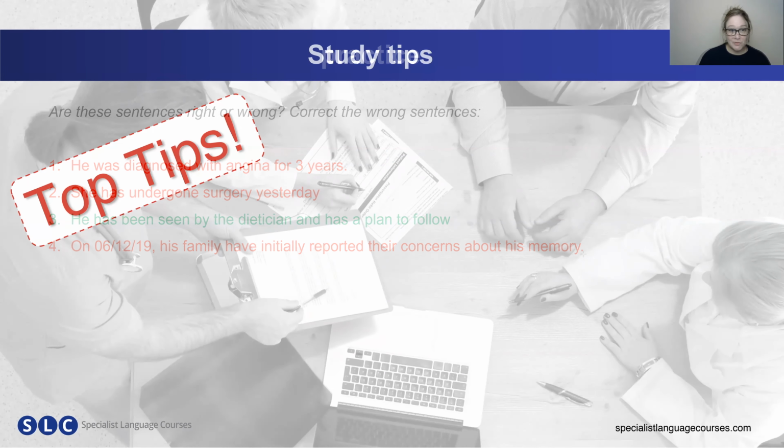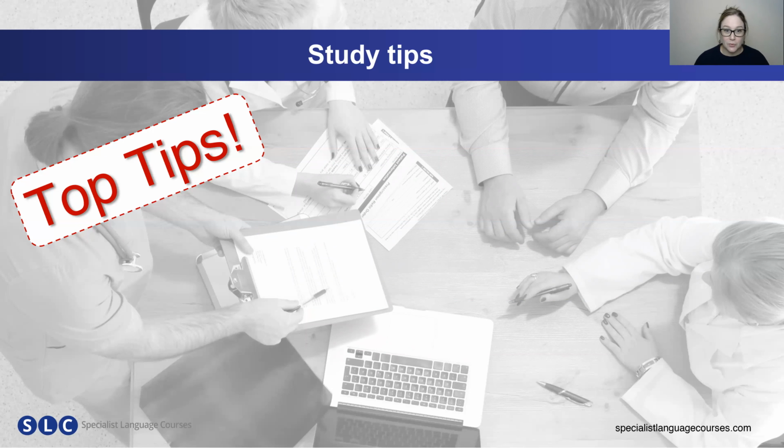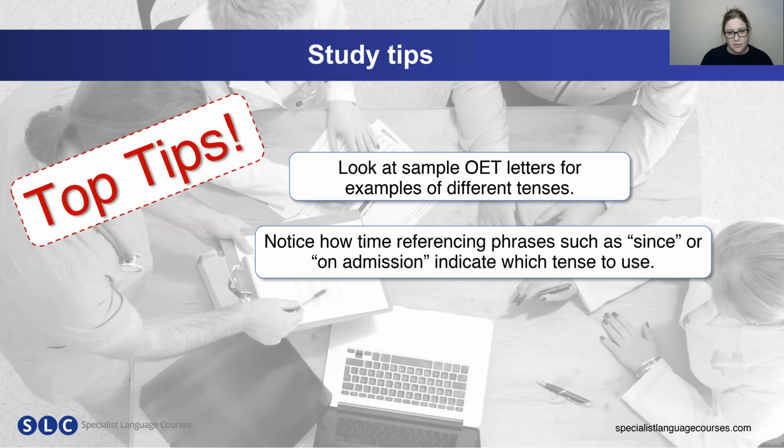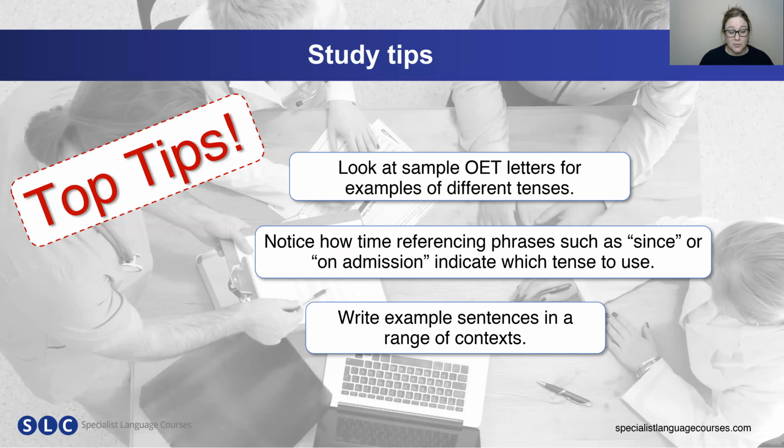So, some top tips on how you can improve your grammar using present perfect and past simple. First thing, look at OET sample letters for examples of different tenses. There are quite a lot of sample letters on the OET website now, and they're a really great resource for language. Notice how the time referencing phrases such as since or on admission indicate which tense to use. And very important, write example sentences in a range of contexts. The more you use a particular structure accurately, the more natural it becomes.